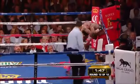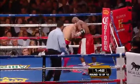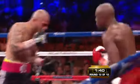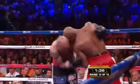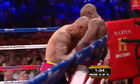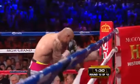Another excellent two-punch combination, the jab and the right hand by Mayweather. So many weapons, and they're instinctive for him. Two more there. We've seen the right hand lead from the righty. We've seen the jab that turns into a right hand midstream. That's something only the special fighters have.